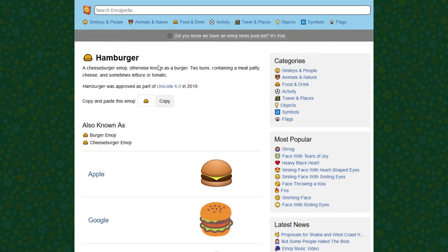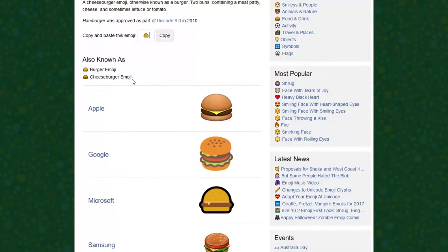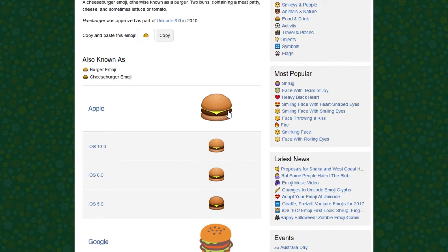Cheeseburger emoji, otherwise known as burger. 2 buns containing a meat patty, cheese, and sometimes lettuce and tomato. Hamburger was approved as part of Unicode 6.0 in 2010. And that's the code for it. Makes a little emoji. Okay. So let's start with Apple. Apple's emoji is pretty good.